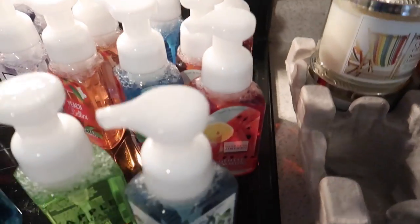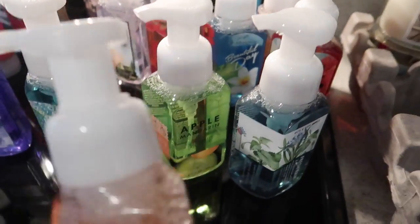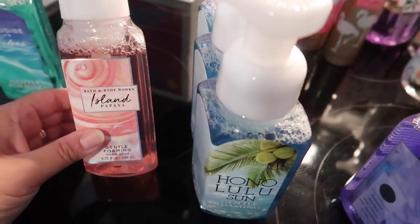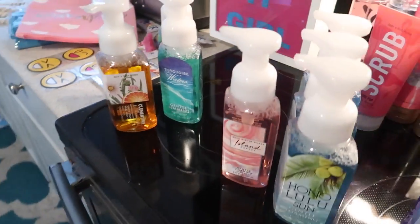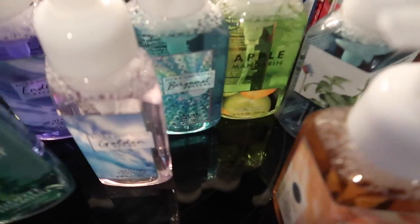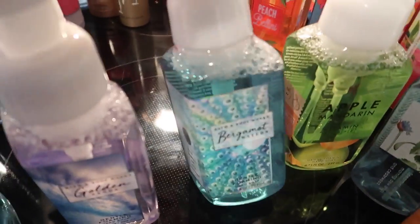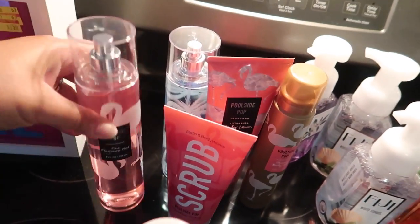watermelon lemonade, apple, fresh rain, seaside citrus, Honolulu, I got 3 of those, island papaya, turquoise waters, clementine, and then these are all some new ones too. And this weekend, golden sands, whatever that one is, seaside citrus, so yeah. Just soap, nothing special. And then this is like their new stuff they just got out.